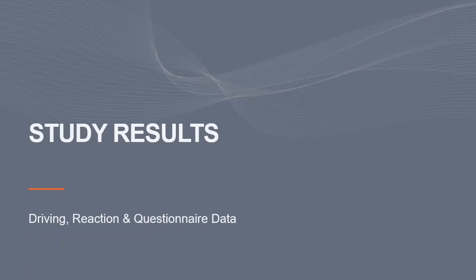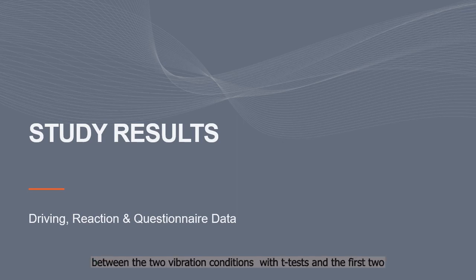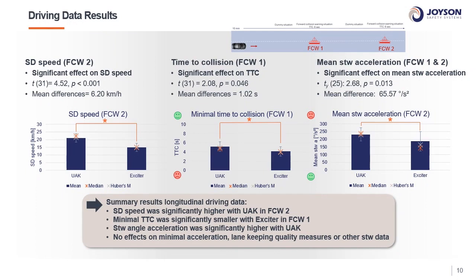So coming to the results, we analyzed mean differences in the measures between the 2 vibration conditions with t-tests, and the first 2 and the last 2 forward collision warnings were compared to each other. Okay, so first we look at the driving data. Shown here are bar plots with the condition means.